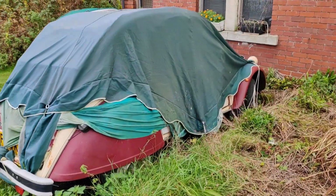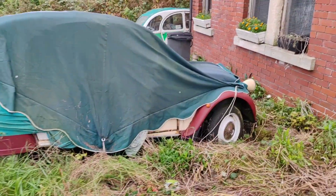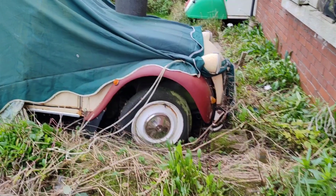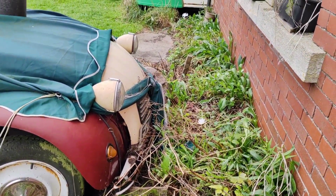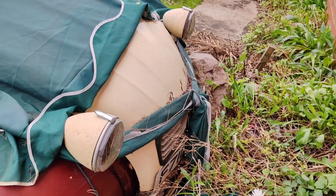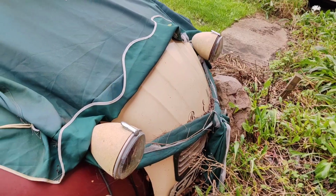That one's obviously the roof has gone, hence why they've wrapped it up. Yeah, so they put a cover over. But yeah, very interesting cars. This one's got initials on the bonnet. B, E and W by the look of it.